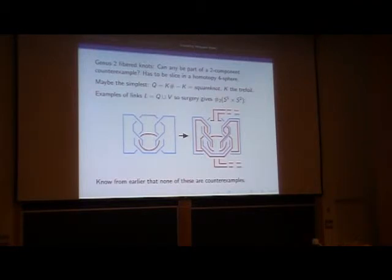And then you get, well, some sort of schematic picture of how complicated things could get if you take a complicated band. And in any case, you could get lots of examples of complicated links containing the square knot so that the surgery gives connected sum of two copies of S1 cross S2. But we also know that none of these examples could possibly be counterexamples, because you can always undo those operations and end up with an example that we've shown is not a counterexample to the generalized Property R conjecture. So that's a first observation.